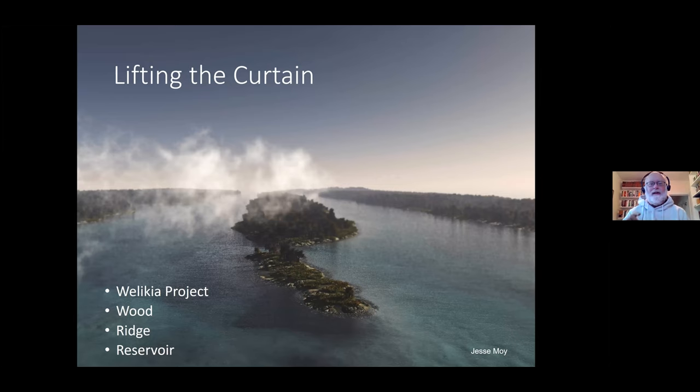So I'm going to give you a little bit of context about what I've been trying to do, and then talk to you about wood, ridge, and reservoir, and how these ideas can take us back into a deeper time, and also, I hope, a new appreciation of what it means to be a New Yorker.